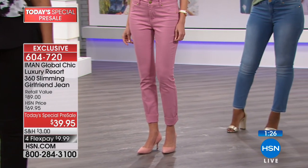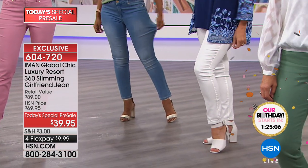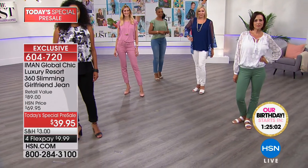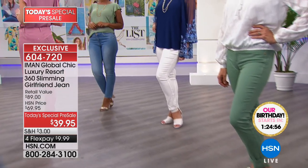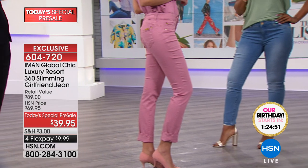I love this pink color. Isn't that a pretty color? Yes. We're calling that one the Sweet Rose. And then you can see the white is so pretty. This green, check out olive. That's a good transition color for us, too. It'll take you into fall, which nobody wants to think about yet, because it's not even the 4th of July, but it's nice to get multiple seasons of wear out of something.